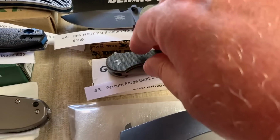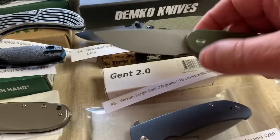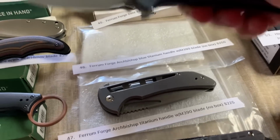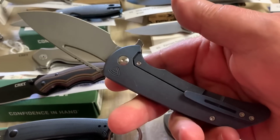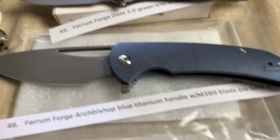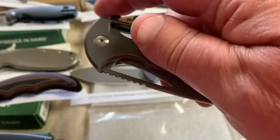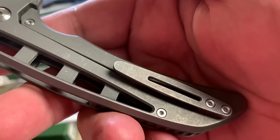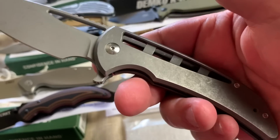Ferrum Forge Gen 2, green. $50, 9CR18. And it's got the box and everything. Looks good. Got a couple of Ferrum Forge, we got the Archbishop and the Archbishop, but in different colors. This is the blue. Okay. Looks good. And that is $250, and then this is $225. It's silver. It's got a cutout here, just like that. And it's stonewash. So I was gonna say, is those scratches? No, this is stonewash, and it's stonewashed all over.